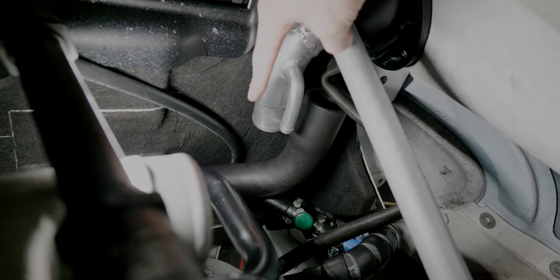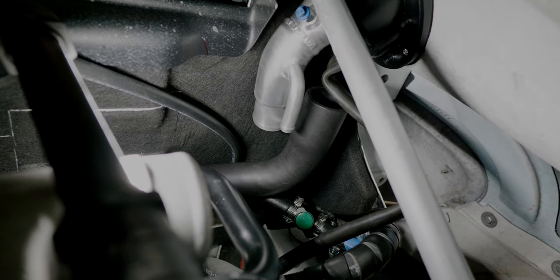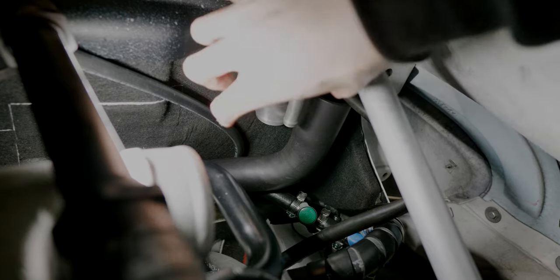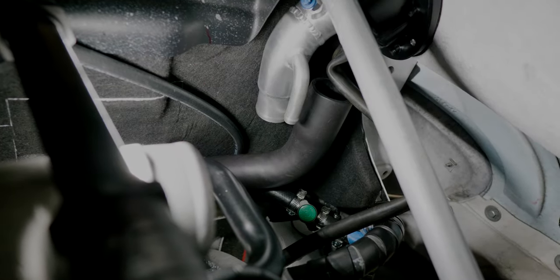So we need to bring this whole thing back in on this plane. I have to go take this neck off again. I could probably put the hose on right now, but it's definitely going to kink right here, and that's just not the best way to do it.